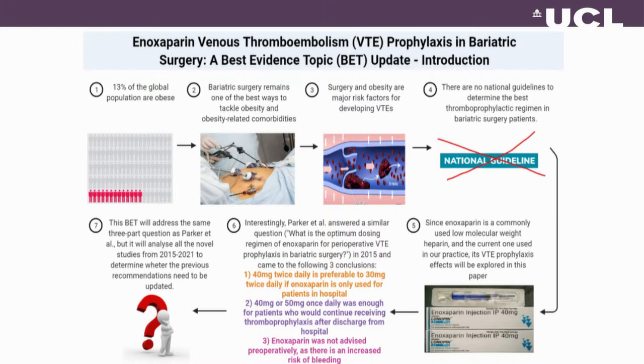And in bariatric surgery patients, especially when you give anticoagulants, the way I like to define it is you need to give that sort of Goldilocks dose. You don't want to give too much, because it will increase the risk of major bleeding rates. But you don't want to give too little, because it's not going to be as effective, and essentially the blood clots will still come about. So you need to find that perfect dose, and that's essentially what we're trying to do at the Whittington Health NHS Trust.